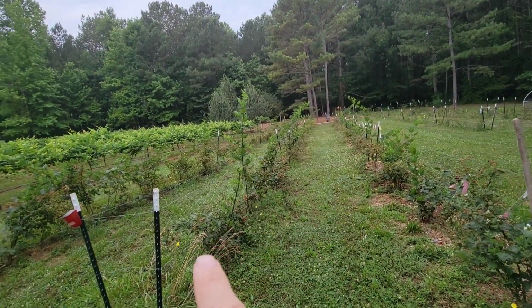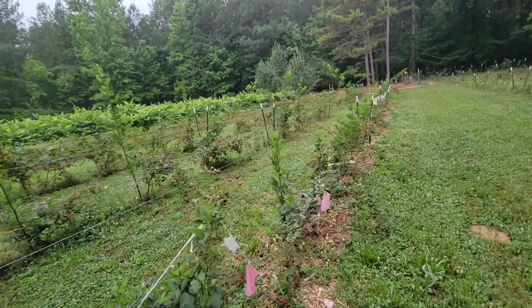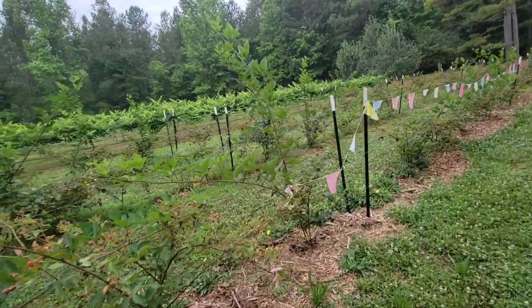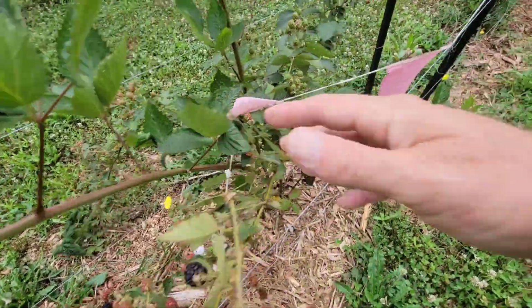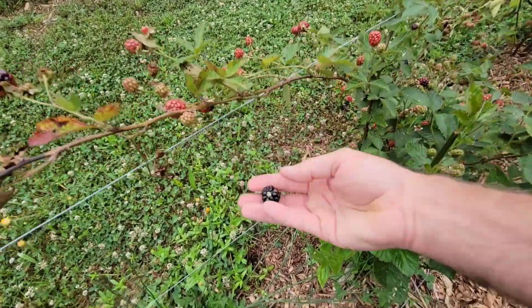Now, I have two different types of blackberries. I have the Wichita, which are these 3 rows. We bought 60 of those. I wished I would have bought more. They are fantastic. They grow super fast. They put on tons of fruit, and it's big, big berries. And again, they are thornless. And once you start eating them, you can't stop.